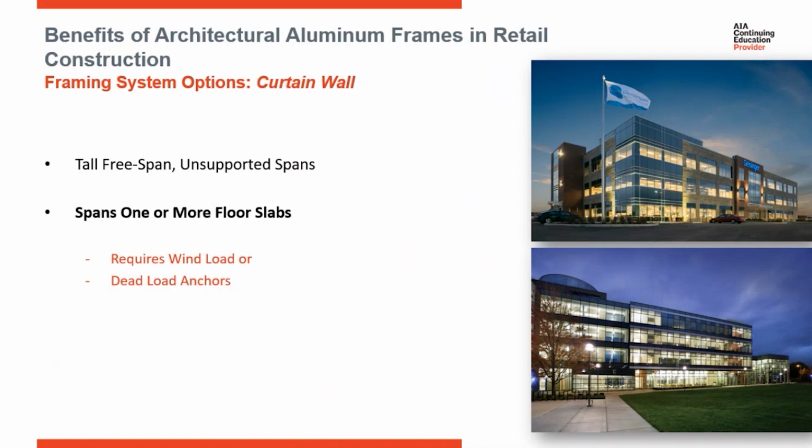Tall elevations can't be dead loaded all the way down to the slab, so the system will require dead load anchors to transfer the weight of the elevation back to the structure behind it. In some cases, the mullions might span past a floor line without the need of dead loading back to the floor line, but they still have an attachment. It's called a wind load anchor. A wind load anchor prevents the mullions from deflecting inward under wind load, but allows the slab to deflect up and down behind it without interfering with the curtain wall.